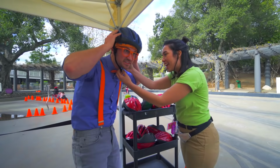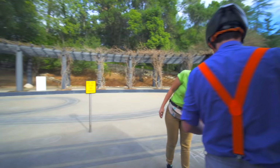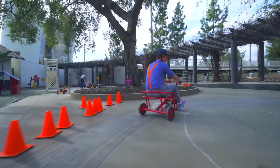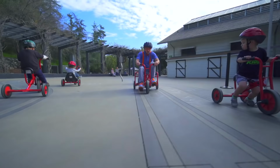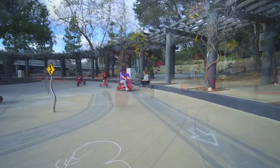Okay. Safety first. Safety first. Whoa. Okay, there you go. Okay, got my helmet on. Do you want to ride on this one here? Yeah. Okay. Here I go. Whoa! Whee! Let's go see what else they have here.